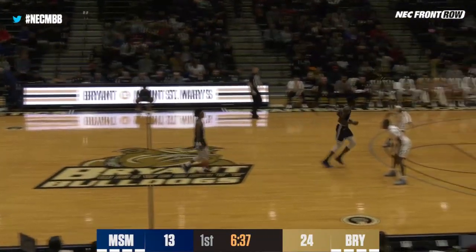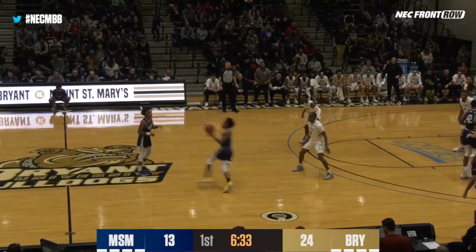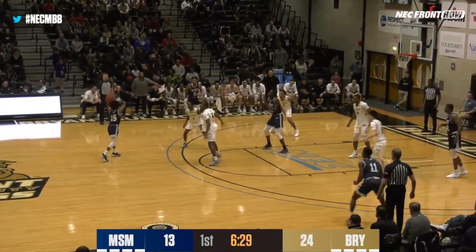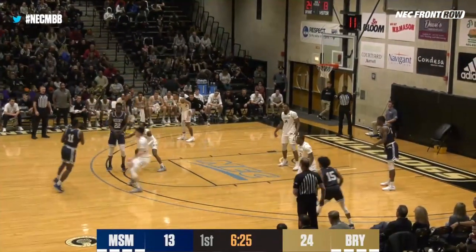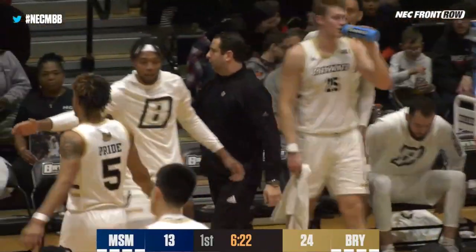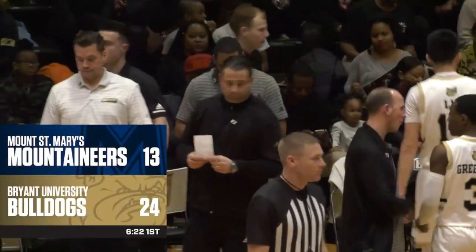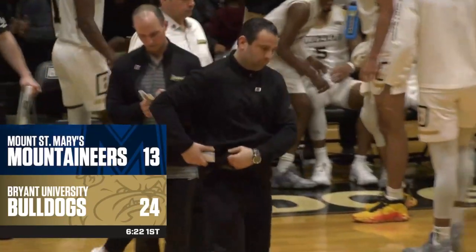Bryant staying in the 2-3 zone. They've been there most of the afternoon. Damian Chong Kui, Morse, now Chong Kui again. Working the ball to the left. Chong Kui, Morse fakes the three. Pride shut it off. Opoku. Miller. And a foul coming up on the Bulldogs. When we return, 6:23 to play in the first half. Your score, Bryant 24, Mount St. Mary's 13. This is Bryant Men's Basketball. NEC front row.